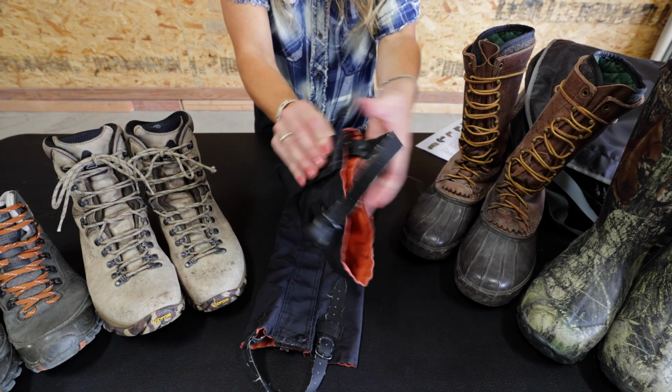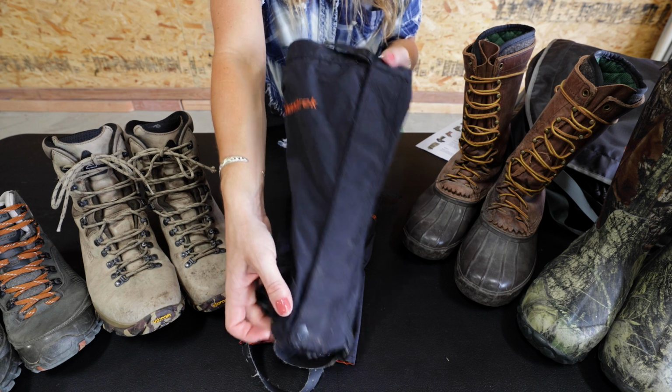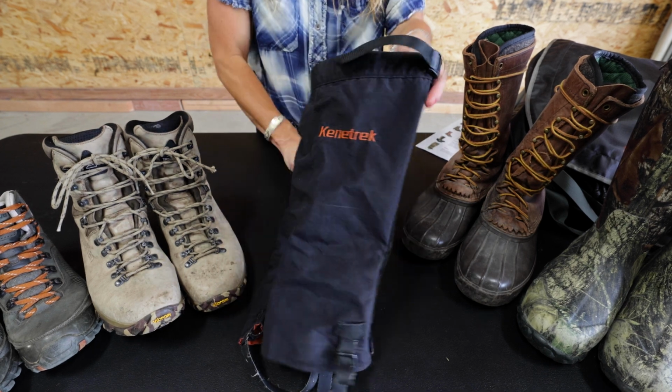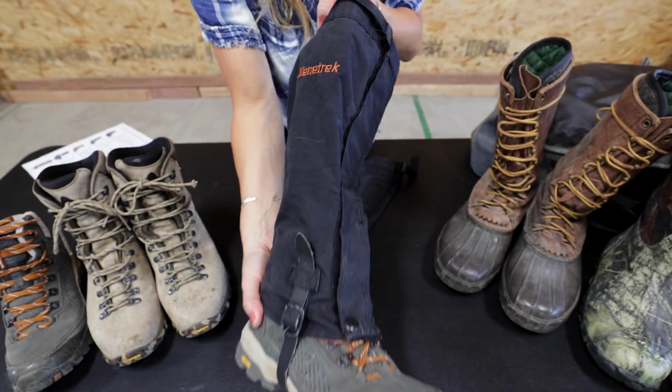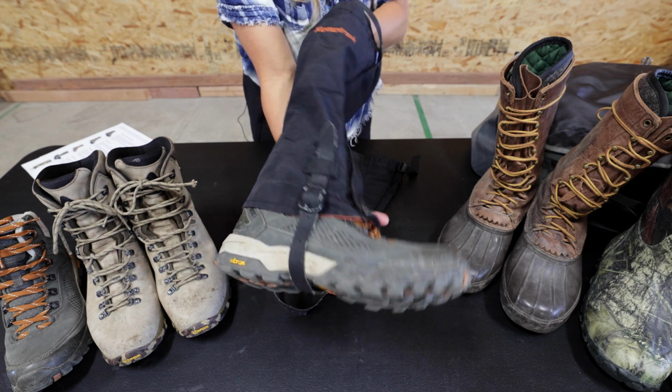Next, a bonus item that I would like to address are gaiters. Gaiters are a great piece of equipment to help keep your lower legs dry and rocks and sticks out of your boots. They can be worn in all kinds of weather conditions. They'll help keep your pant leg down and protect you from the elements.